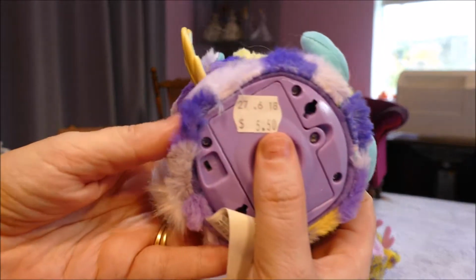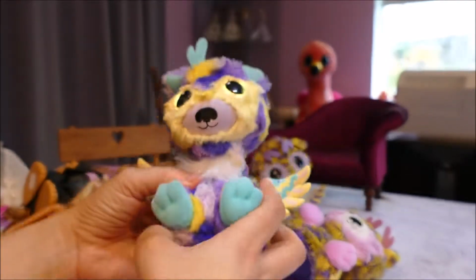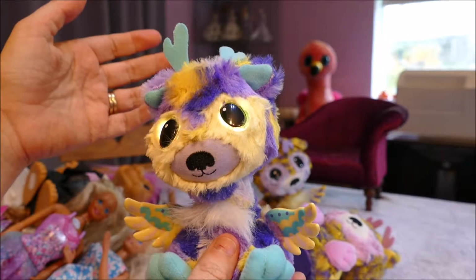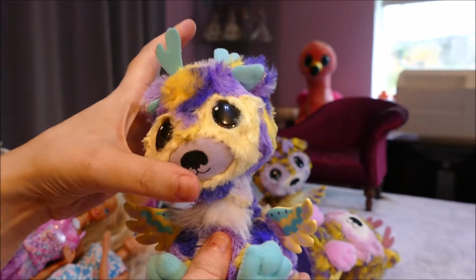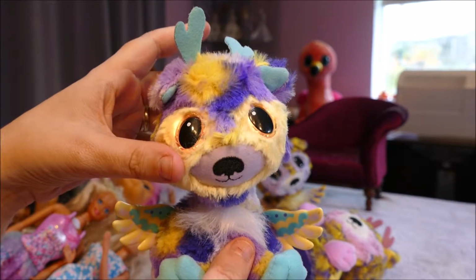So you can see here it was $5.50, so $5.50 each. So here we go. Here's one. So you can see they do all these things and their eyes change. Oh, it looks like he's sick. I think orange means something.